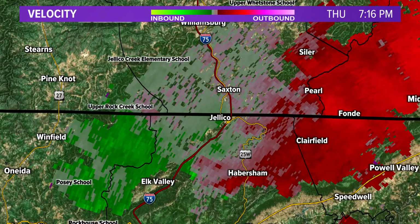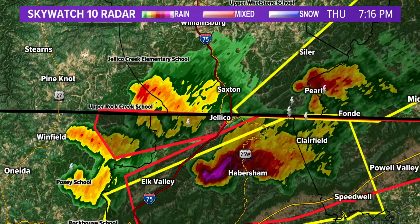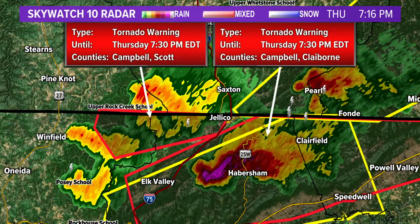We're still watching for the potential of some weak rotation right near Upper Rock Creek School to the west of Jellico. It's really right on the state and county line of Scott and Campbell, Tennessee and Kentucky, Whitley and McCreary. It's kind of right where all four of those come together. That is where we could still see some broad rotation. That's why there's still technically a tornado warning in effect until 7:30 for that tiny little area right there.